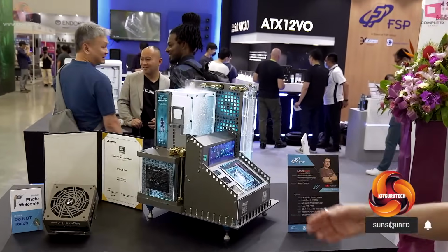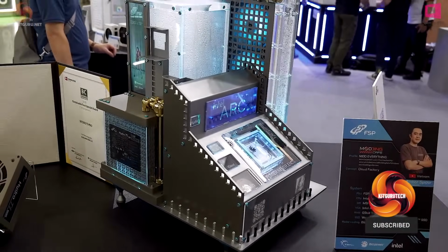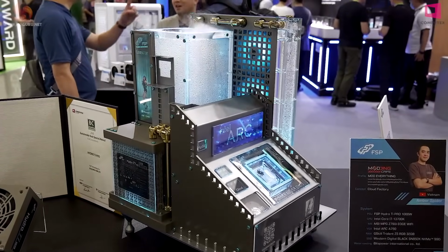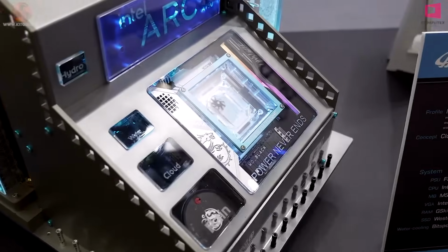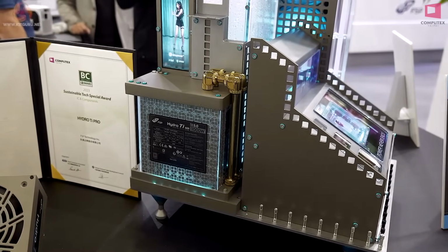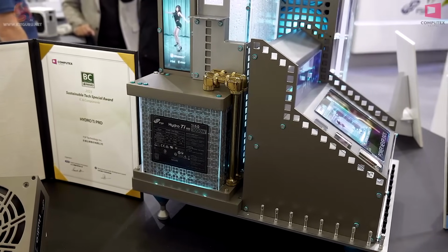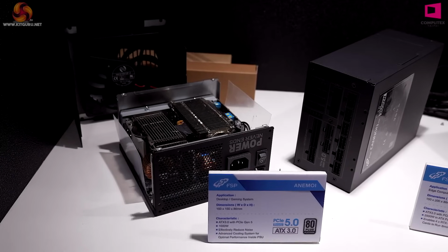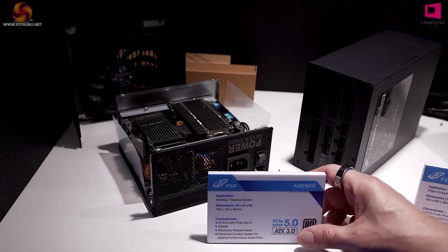And here we have a mod featuring one of their power supplies from the Hydro TI series. Personally, I think showing off a power supply in a mod is rather difficult. But if we look to the left, around from the pretty side, however, the builder has managed that hard task, a modded power supply. A power supply with a name, the Anemoi, which is a Greek god, I am assured.